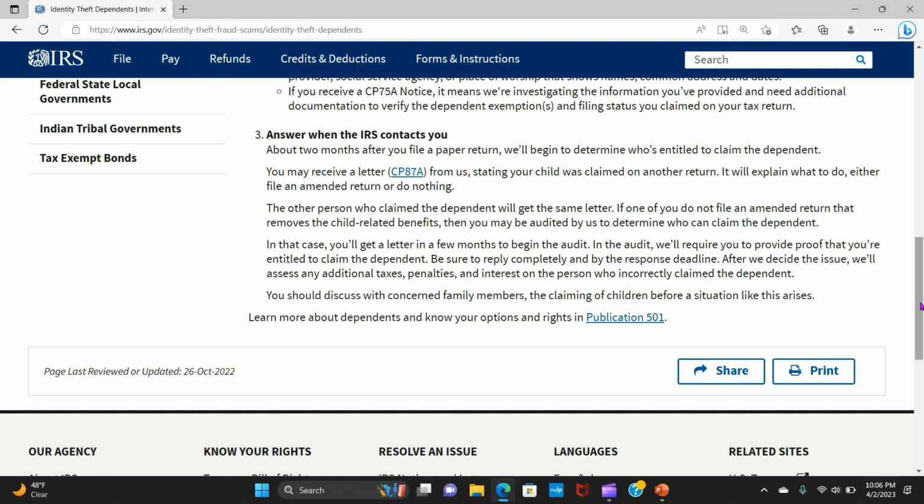So one thing that's very clear here is that this is not a quick process, because they tell you here in this case, you'll get a letter in a few months. They tell you 6 to 8 weeks to process the return, and that about 2 months after you file the paper return, they'll begin to make the determination. So this is looking at about six months at least, and that also depends on how quickly you and the other person respond to the letters that you receive. So, if someone claims your dependent, you should be prepared for a lengthy process before you get your refund. But it looks like you will ultimately get your refund.